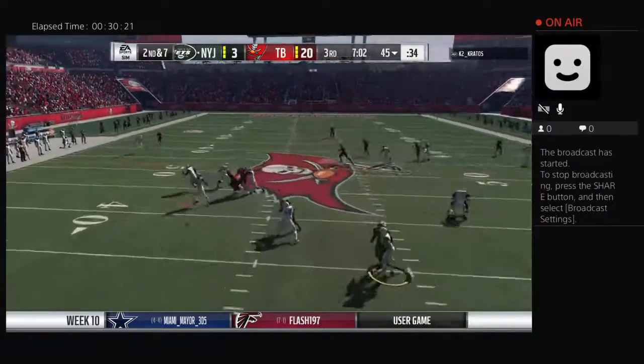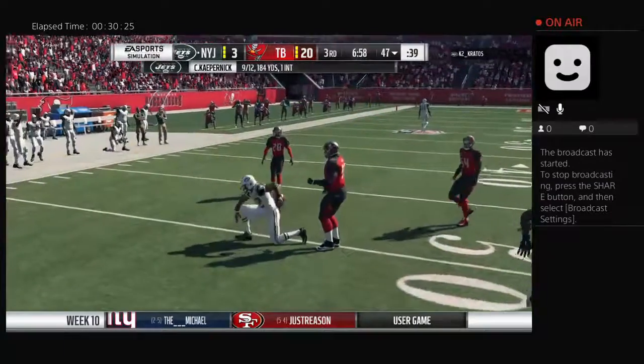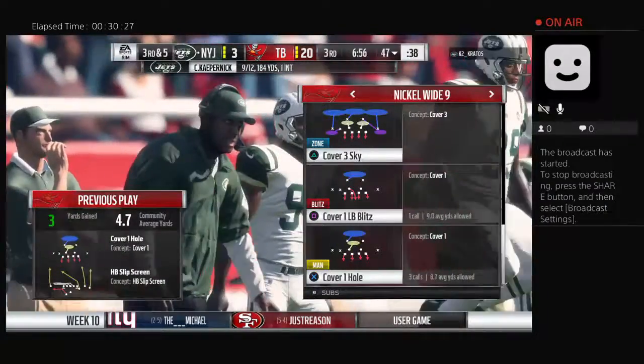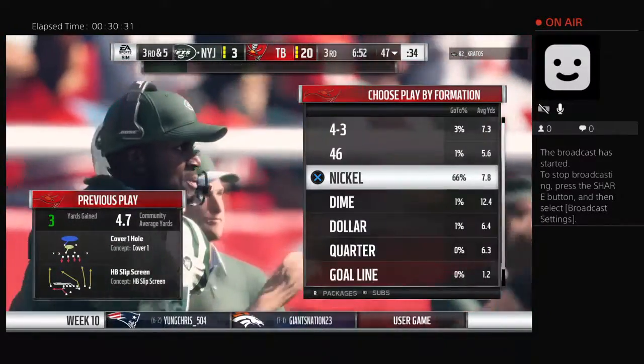Kaepernick to throw on second down. Sets up the screen to Forte. And he'll go down right around the 47 this time. Give him 3 on the screen. He couldn't break free, and it's third down.